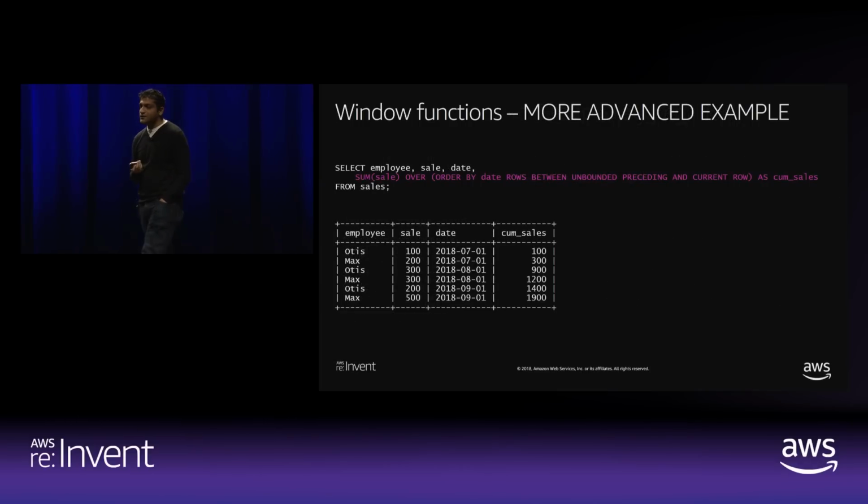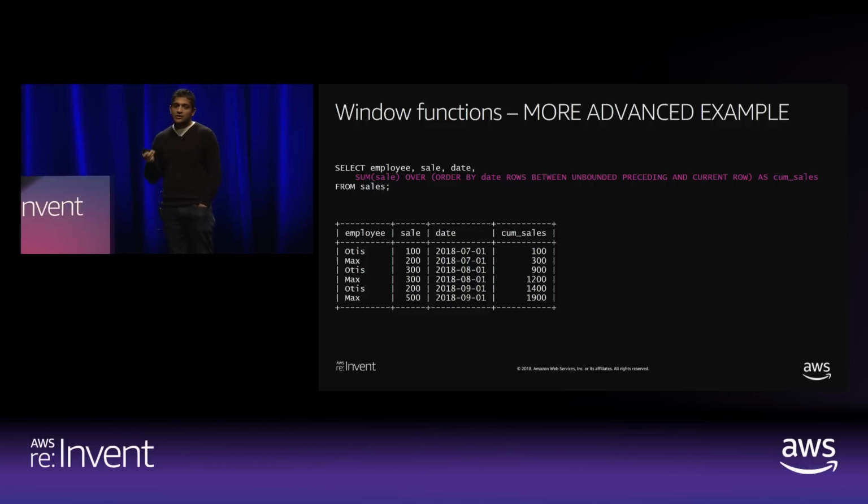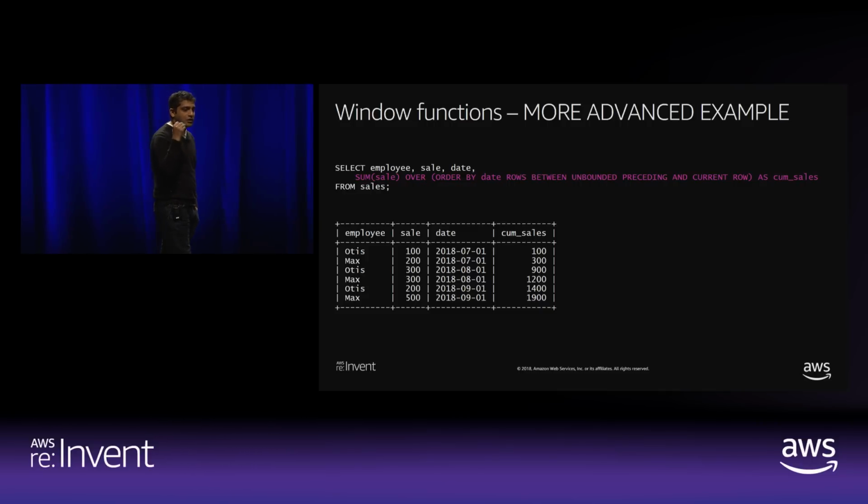Something a little bit more advanced is if you want a running total. In this case, we order by date, and then we sum from the beginning of the table all the way through to the current row. And so now when you look at the result tables, the records are ordered by date, and it's a running total of the total amount of sales by both of those employees.